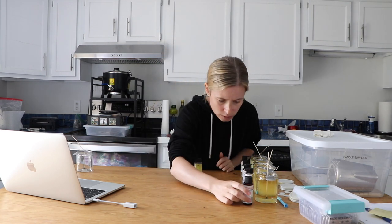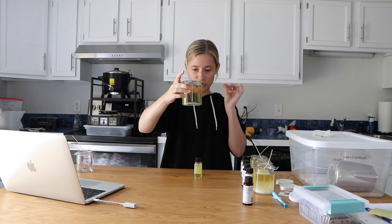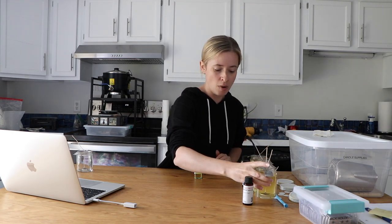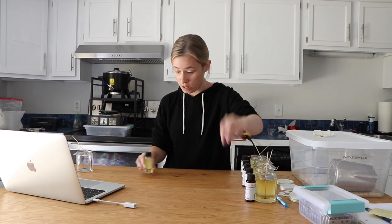Okay, what's going on with this jar? It's freaking me out. From a certain angle, it looks like my wick has come off of the bottom of the jar, but it's just because the bottom of the jars are a little concaved. So the optical illusion gets me every time.